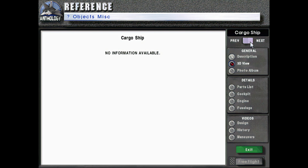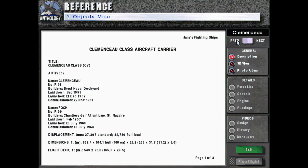So today we'll be continuing on with the ship section, this time with the Clemenceau class aircraft carrier. Titled Clemenceau class carrier, probably butchering the name. Active 2, both are actually retired now. Name Clemenceau, number R98, Builders Brest Naval Dockyard, laid down September of 1955. Launched 21st of December 1957. Commissioned 22nd of November 1961.